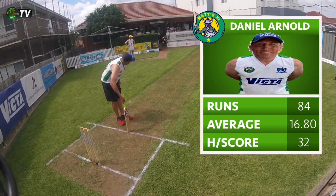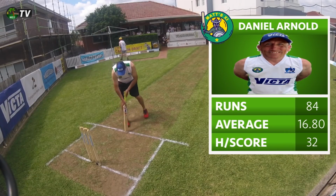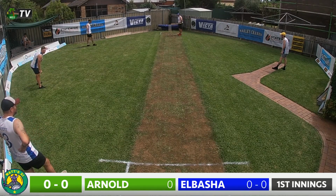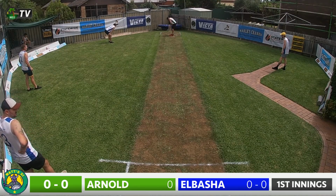So it will be Daniel Arnold who will get this innings underway for the men in green once again. He was fantastic at the top of the order in that second test match, with scores of 32 and 15 not out. Can he get his side off to a healthy start once again? So all is in readiness for this third and deciding test match. Glory awaits the winners, misery the losers.